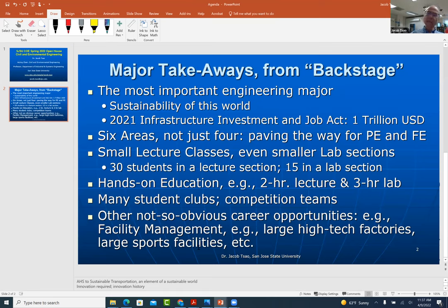Many student clubs, and sometimes you have other not so obvious career opportunities. I have been bombarded by email messages, announcements about the need to bring attention to students, the career opportunities in something called facility management. In fact, the reason I was involved was that several years ago, when I was serving as associate dean for extended studies, I took our existing, or we developed new master's programs for individual companies. We take our courses there. Our professors go to Silicon Valley companies and teach there.